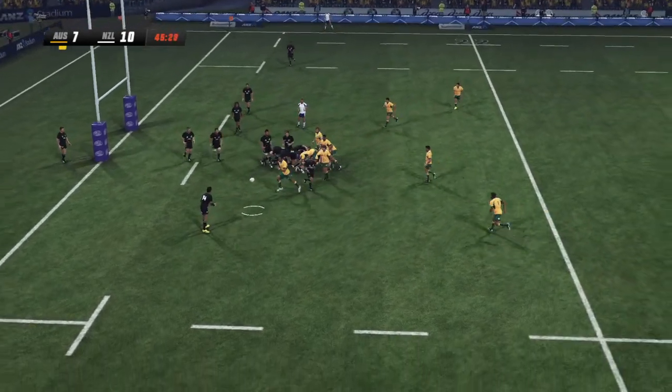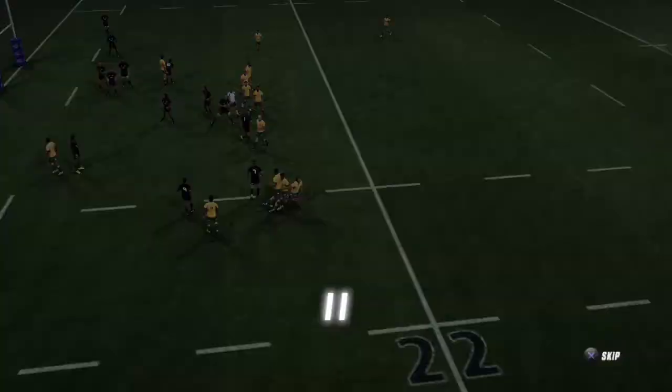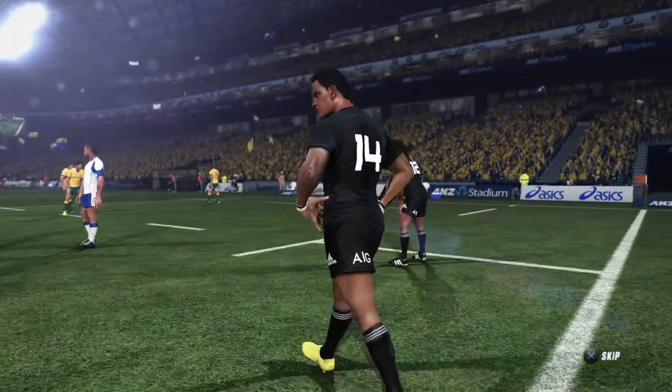They've lost possession here. Turnover. Advantage. It was good work by them leading up to that. Oh no, he spilled it. And it's an advantage here. Yeah, he just couldn't quite control it.